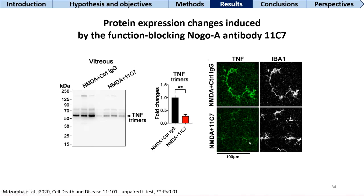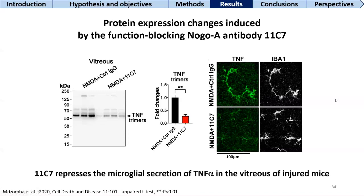Likewise, when we checked on cytokines that were stained with IBA1, animals that were treated with 11C7 showed less TNF-alpha positive monocytes than animals that were only treated with the IgG. And so this led to the conclusion that 11C7 repressed the microglial secretion of TNF-alpha in the vitreous of these injured mice. But what happens in the retina?